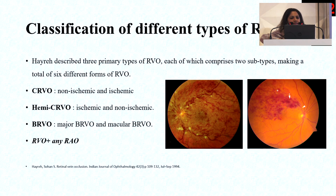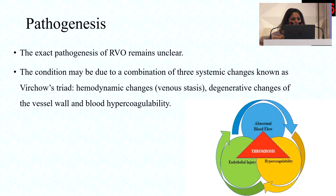There is another entity where we have seen that RVOs might be associated with retinal artery occlusion as well. So there might be CRVO with CRAO, or CRVO with a branched retinal vein occlusion, or a cilio-retinal artery occlusion.